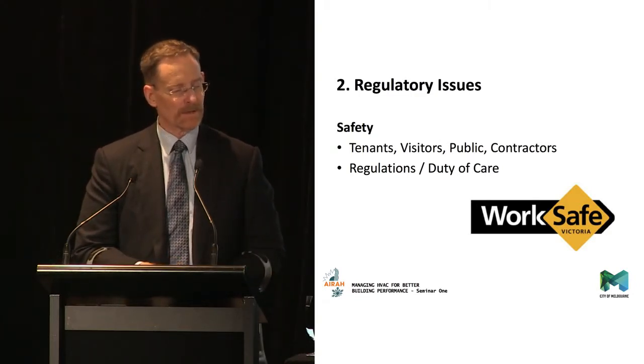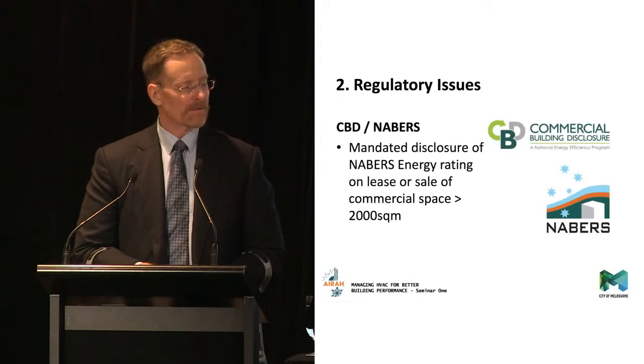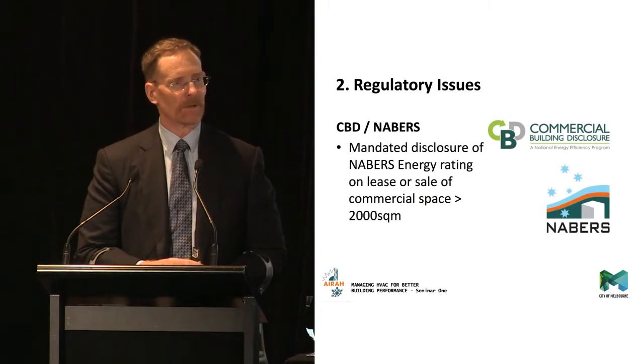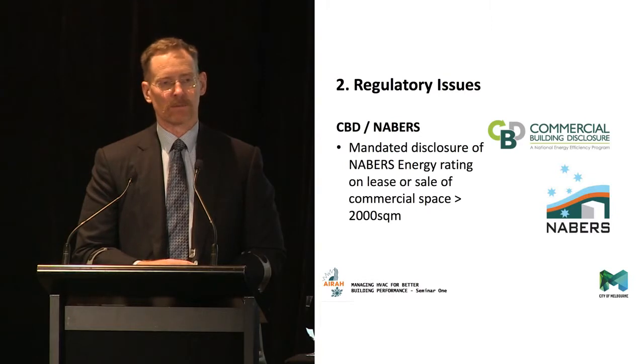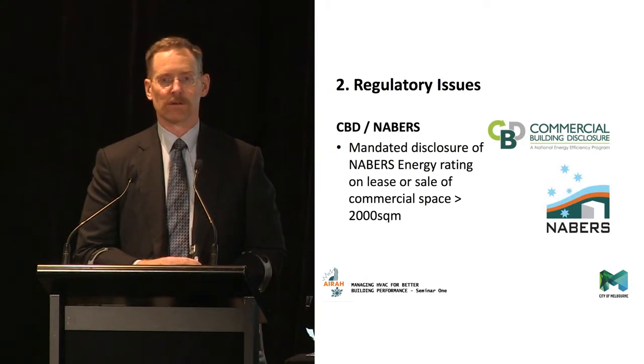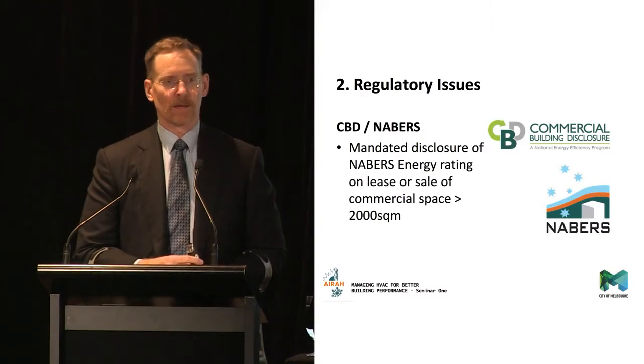But a big thing in buildings, and increasingly so, I mentioned before the Commercial Building Disclosure Program and NABERS. A couple of years ago, the Commonwealth put legislation in place that made it mandatory that if you were to lease or sell commercial space above 2,000 square metres, in that sale or lease process you needed to disclose its energy efficiency by way of its NABERS rating. So in some ways, more or less, a mandated NABERS rating.